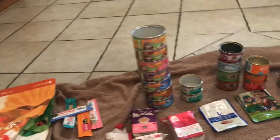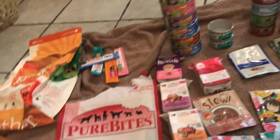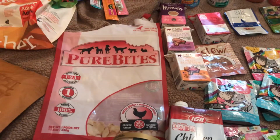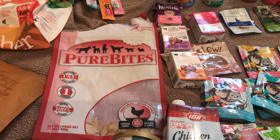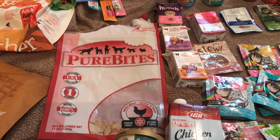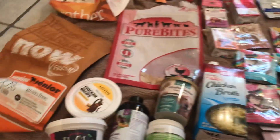The Tiki Cat came in some Christmas packages. We go through Pure Bites. We go through a bag, about a bag and a half every 2 weeks. It's just pure chicken, freeze-dried, and all the cats and Shelby eat it, so it's easy.